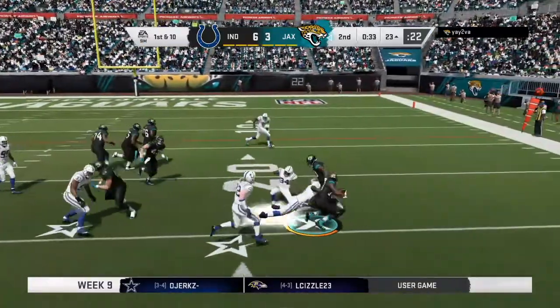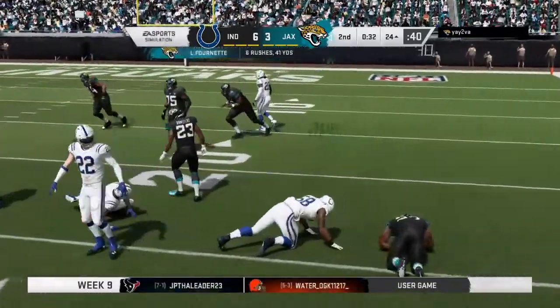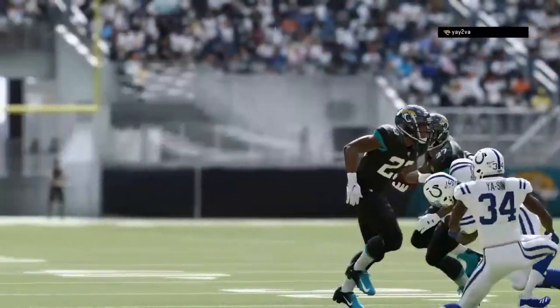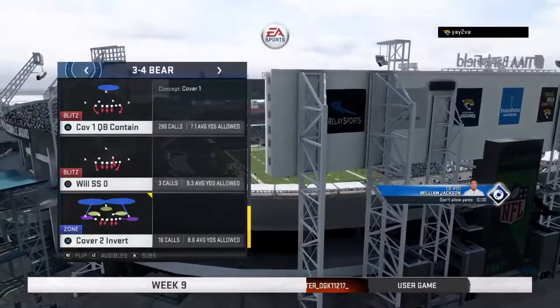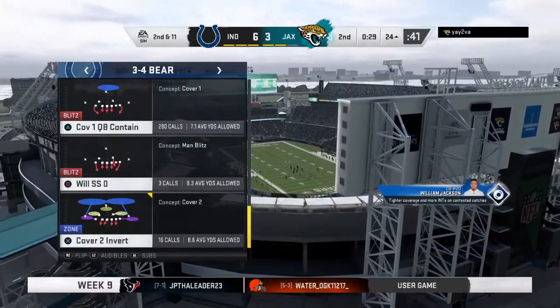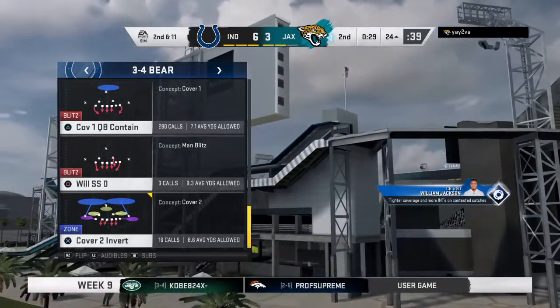Fournette, a first down carry. And he will lose yardage and be backed up to the 24. It's a loss of a yard there, and it's 2nd down. The Jaguars going to go ahead and use their first timeout as the clock will stop with just under 30 seconds to go in the first half.